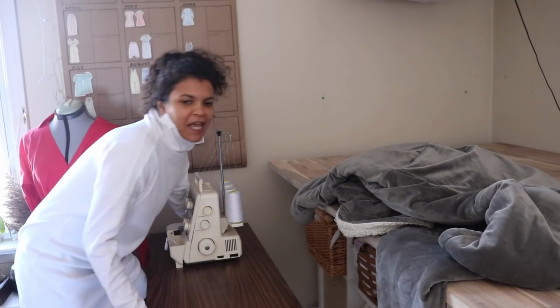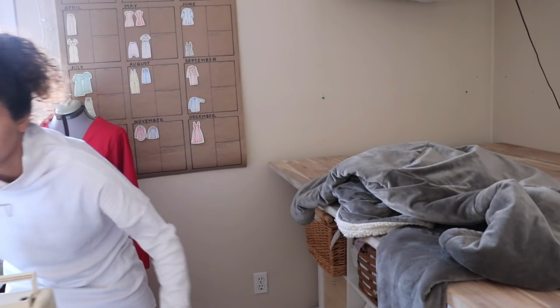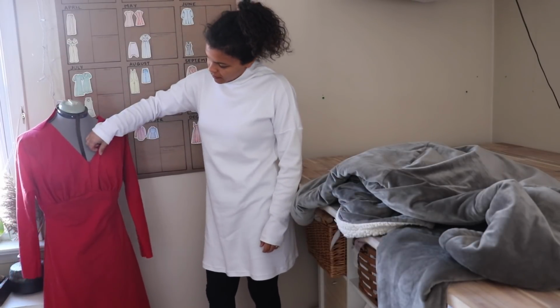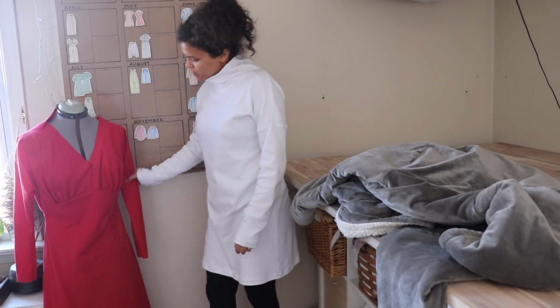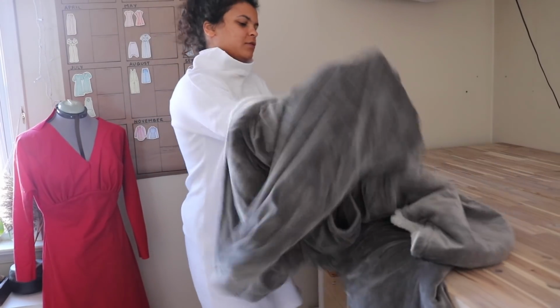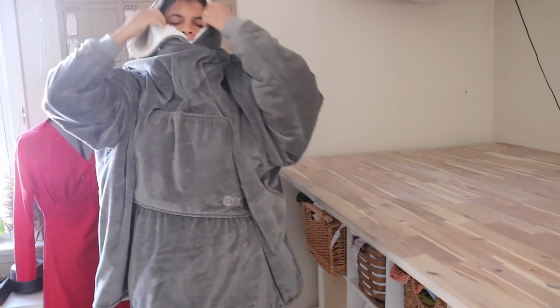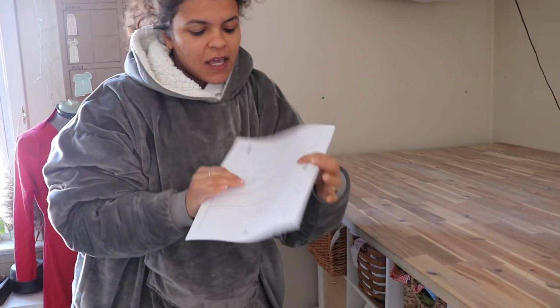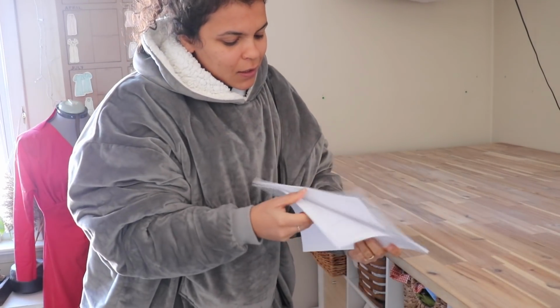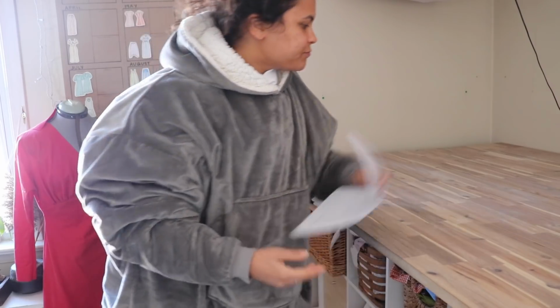Okay, it's time to do my pattern. I have to test it out. This is what I'm working on. It's a very simple sort of bat wing dress. I'm still cold, so my comfy is going back on. So I've already made the adjustments and I printed out the pattern. Now I just gotta cut it up and paste it together.